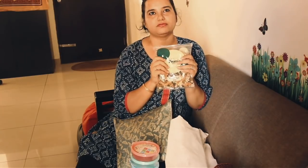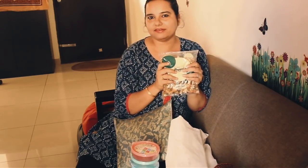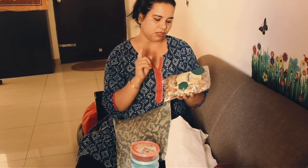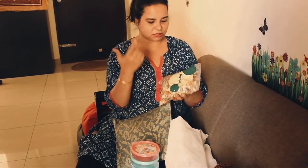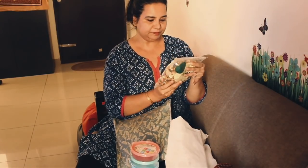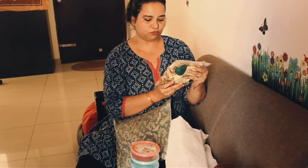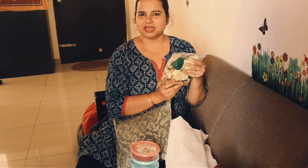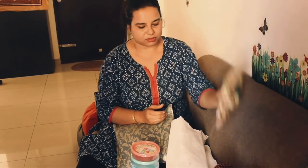Then yeah, this is something I want to show you. If you go and buy 250 or 500 grams of dry fruits, how much will you have to pay? Just tell me. Not less than 500, right? So this is mixed dry fruits. It has cashew, almond, kismish, and many other things. A 500 gram mix has an MRP of 246, but I got it for 218 or so. So I'm really happy about this.